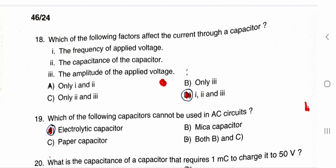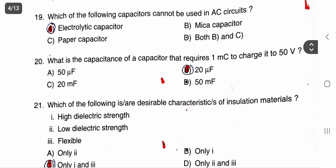19th one, which of the following capacitors cannot be used in AC circuits? Answer is option A, electrolytic capacitors. 20th one, what is the capacitance of a capacitor that requires 1 millicoulomb to charge it to 50 volt? Answer is option B, 20 microfarad.